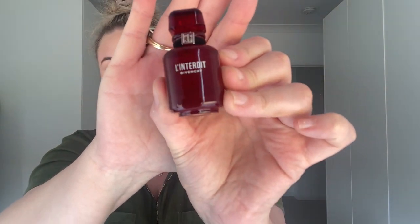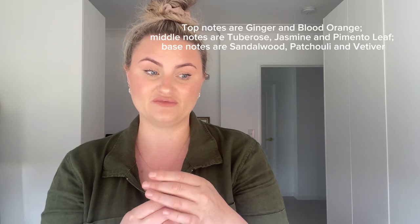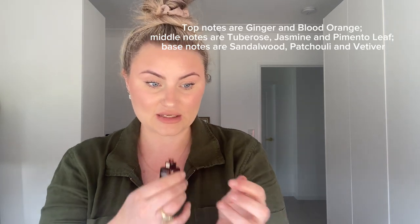So I'm not even going to try and pronounce these names because I will absolutely butcher them. But this is the first one. So this is the red one. Ooh. Oh, again, I must look up the notes. I'll look up the notes actually, and I'll put them on the screen here for each of them. But to me, it's almost like a vanilla-y, cherry sort of scent. It's really lovely. I really like it.